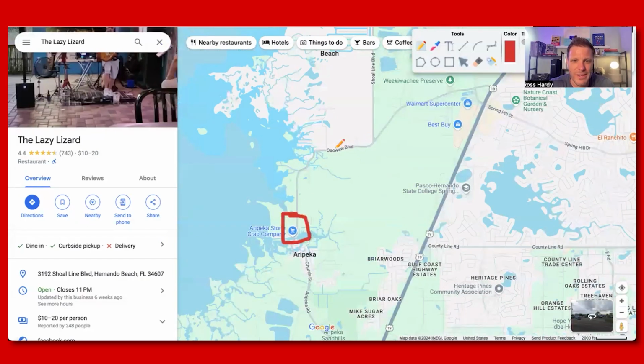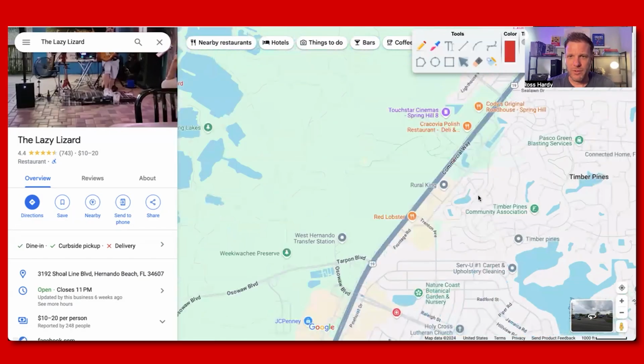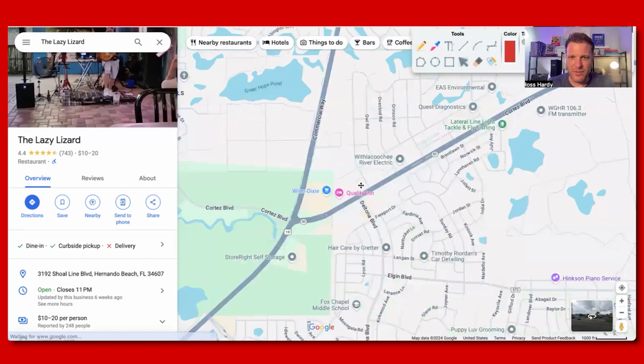It's this old little cool fishing town slash fishing village. Little narrow roads and tiny bridges and stuff. So definitely check that out. It's a little bit of old Florida there. But some really cool fresh seafood options. As far as grocery type places, you're probably going to be looking at your Walmart Supercenter or your Publix, or on the northern side, you're going to be looking at your Winn-Dixie right here.